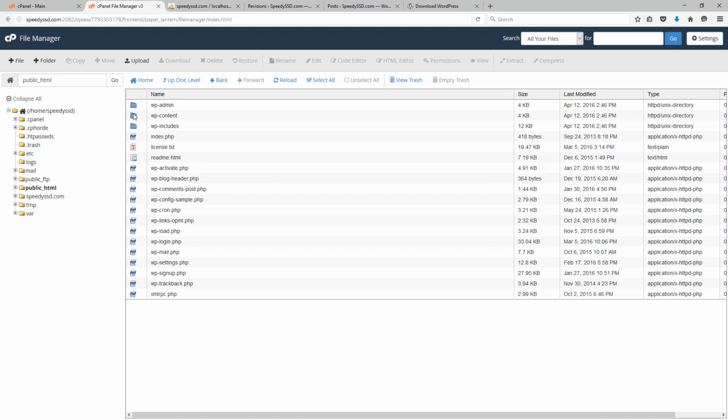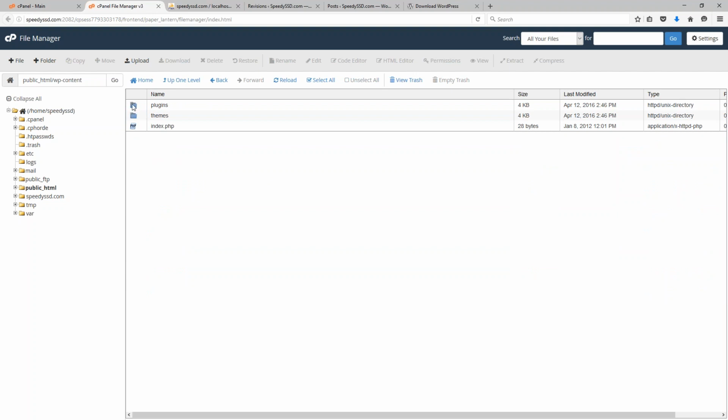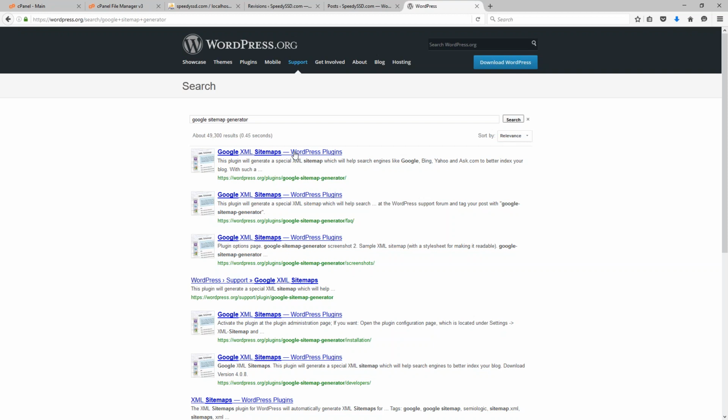The next thing I would need to do is to go into my WP content folder, and I now need to begin to restore the themes and the plugins to this site. To do this, you have to once again do it manually. Using the listing of plugins and themes that you had, go over here onto WordPress and search for them.